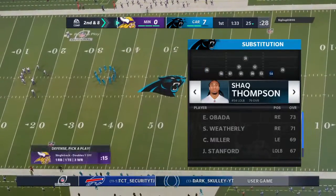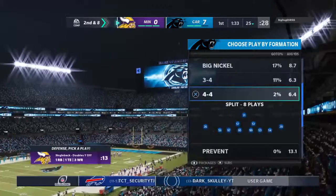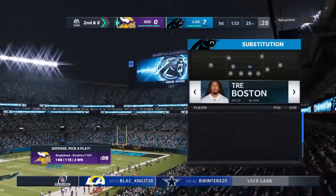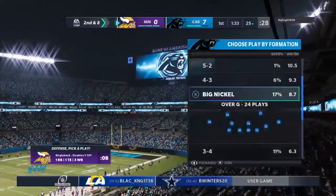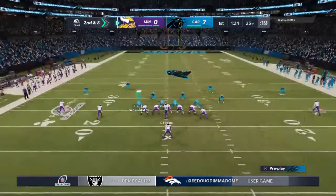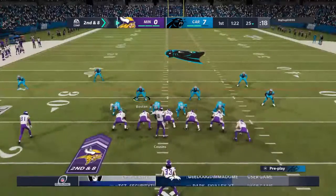But the main goal, get a couple of first downs, run some plays, run some clock, allow their defense to get a chance to catch their breath, settle down, and relax a little bit after they just gave up a score. The last run got a couple. Here's 2nd and 8.